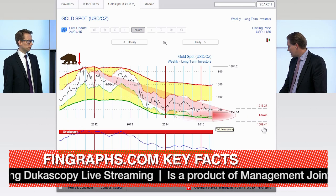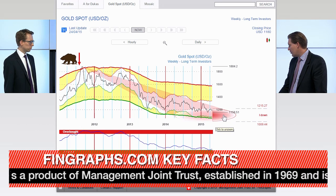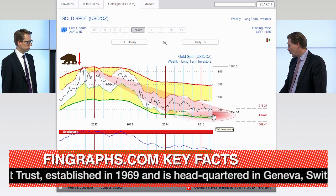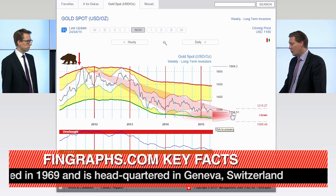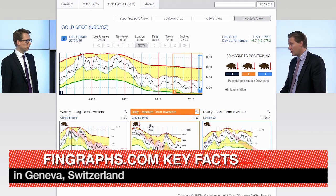Our target range could extend down to 1,000, but if you take an average here, you probably are looking at levels around 1,100 as a target. In terms of timing, you probably have another 1 or 2 quarters more to go to the downside on gold. So at the moment, still a negative on gold.